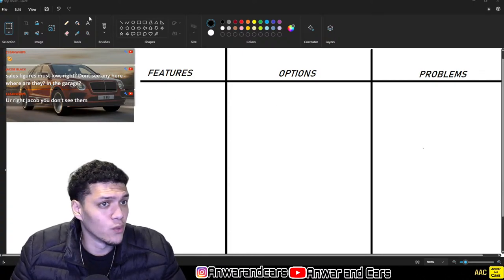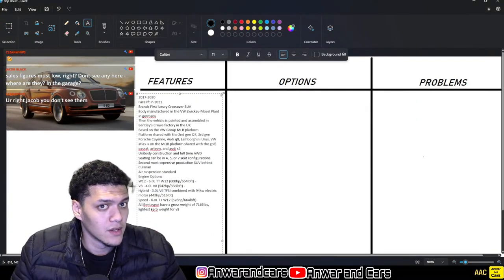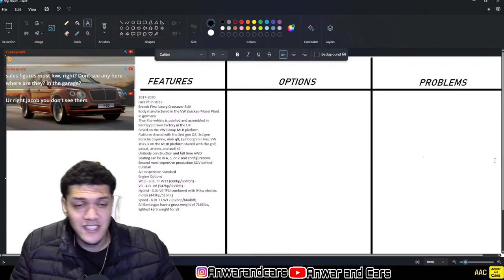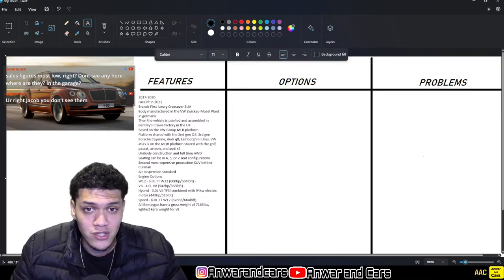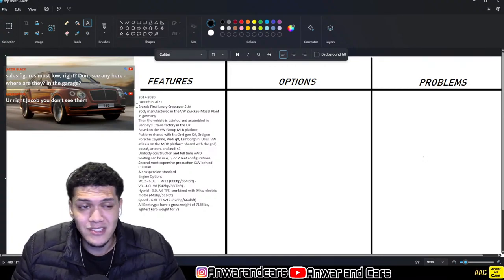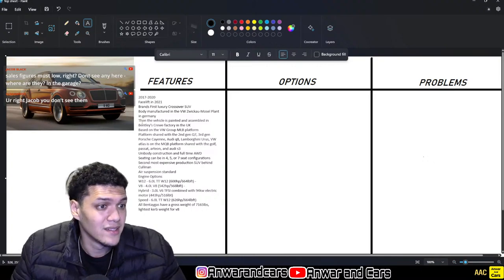Tons of options for the Bentayga, but we're going to start off with the features. As I mentioned before, we are going to be going over the 2017 through 2020 model years. In 2021, there was a facelift. This is Bentley's first luxury crossover SUV. Usually they make sedans, the Continental and coupes, obviously. But sedans and coupes, they only did cars up until this time.